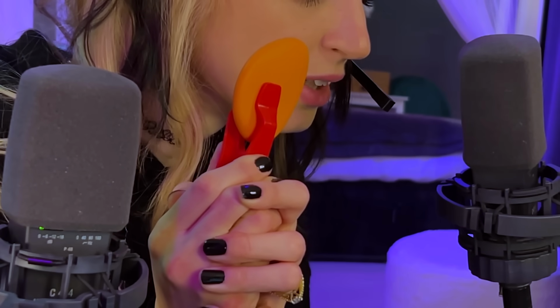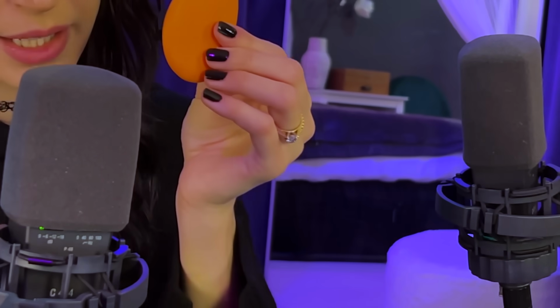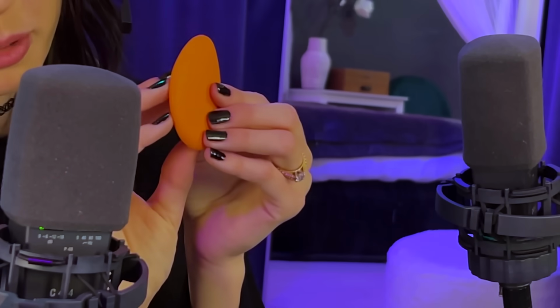Green. This is a tinier pebble than the purple one. But it still sounds very similar. Is about the same size as the purple pebble.